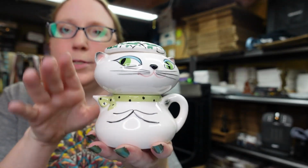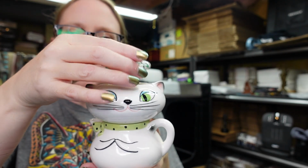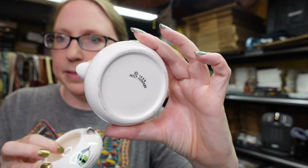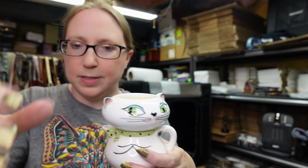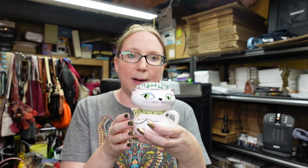This piece is a very much more desirable cozy kitten piece. This is the sugar and creamer. So the top is actually the sugar bowl, and then his bottom is the creamer. So stinking cute. I absolutely love this piece. This one here I have listed as a buy it now for $189.99.